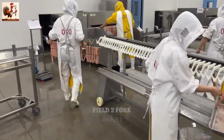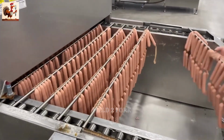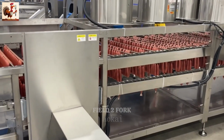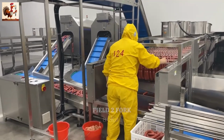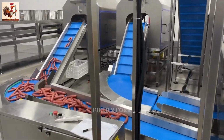This process is done by machines that can handle large quantities quickly and accurately. The linked sausages are then placed on racks or trays, ready for cooking or further processing. This step is important for ensuring that the sausages are uniform in size, which helps in cooking them evenly. Proper linking and cutting also make the sausages easier to package and distribute.